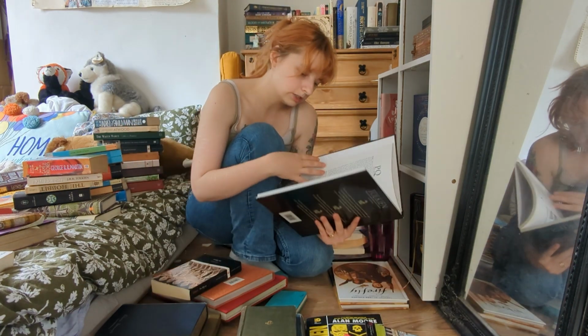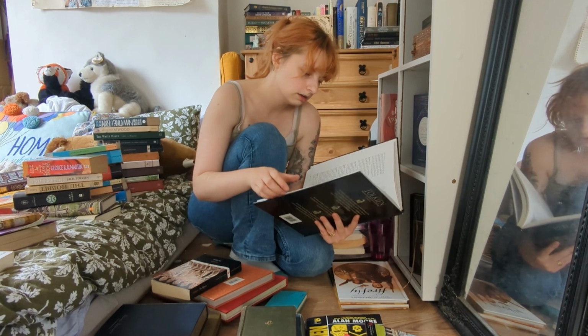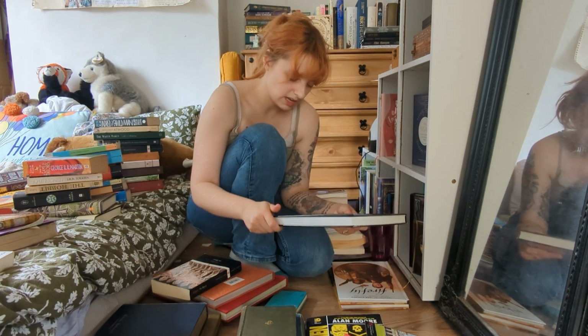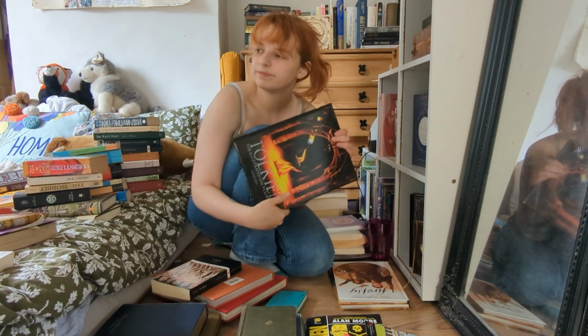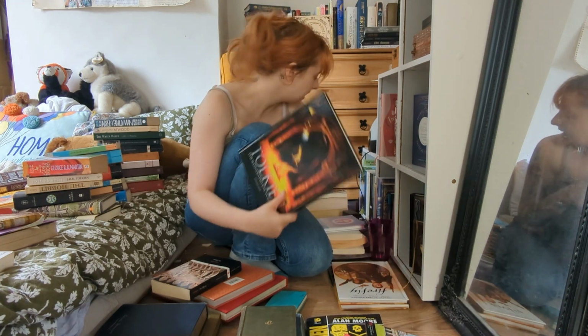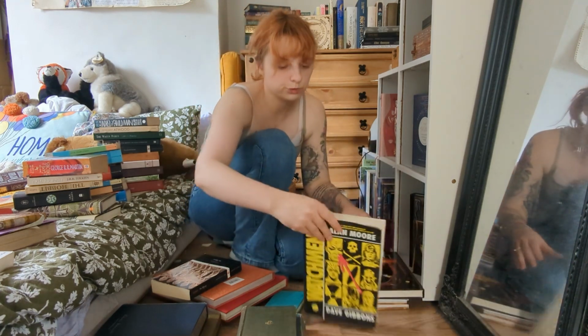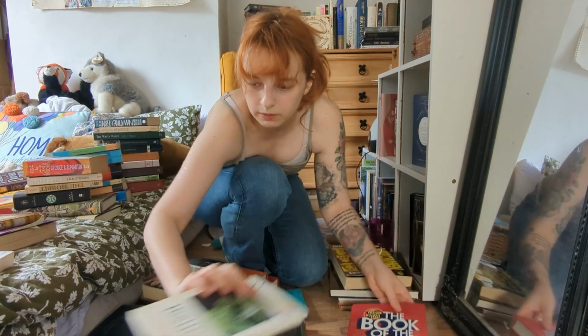I've got a Tolkien illustrated encyclopedia. I don't know if this is going to stay. I don't know. I'm going to see. I'll keep it for a little bit, and again, if I don't reach for it, it can go. Watchmen is a classic. I think I'm going to get rid of the bonsai.